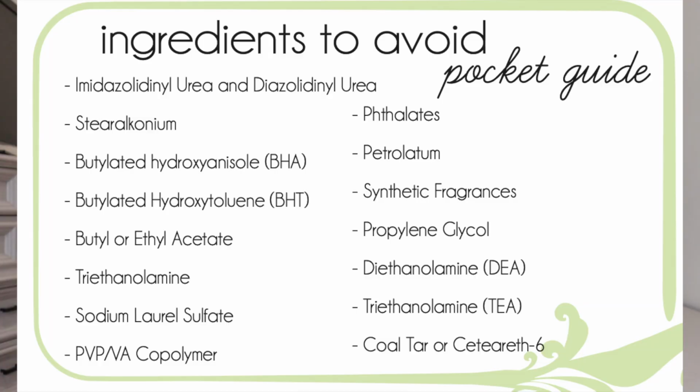All right, two more things here and then we are done. So next one is pay attention to what products you are putting in your hair. Please do not use dollar shampoos. I can only imagine all the chemicals, all the fillers that are in that, all the parabens, sulfates. Here's a list of some ingredients you should avoid. I'm not even gonna try to pronounce them.